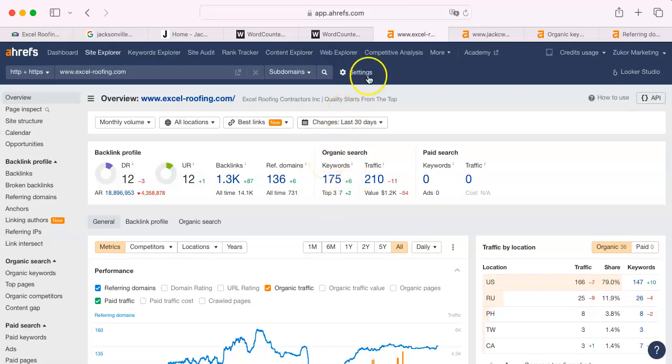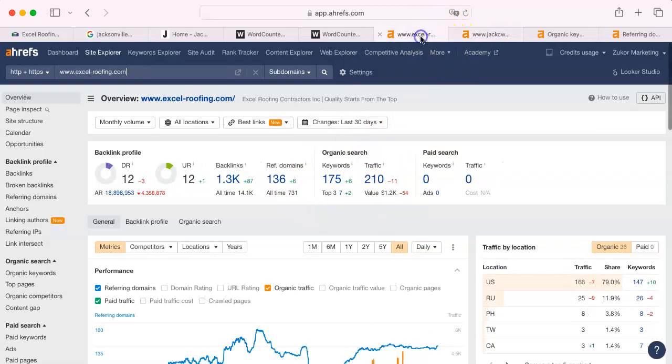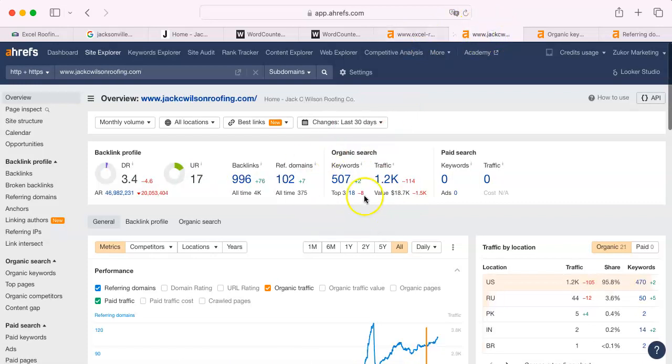Now, I'm going to show you what your competitor has. They have 507. So in this little foot race, they win. Obviously, the Google algorithm is always looking for more. More is better for the Google algorithm. This is one of the things that it is looking for, keywords. Now, I'm going to show you what their keywords are.